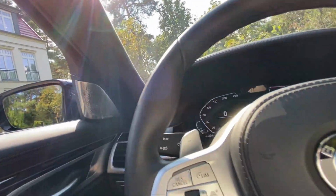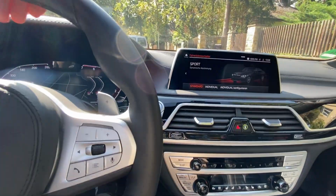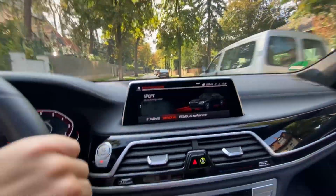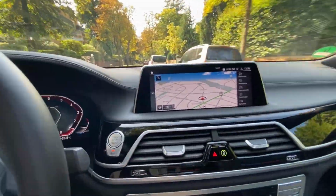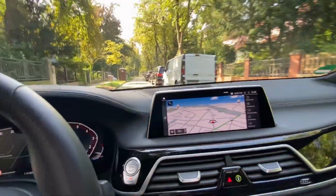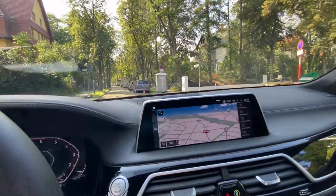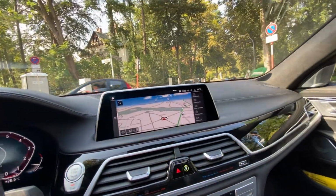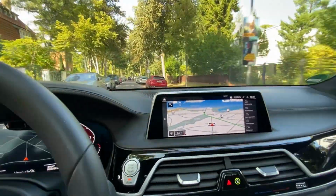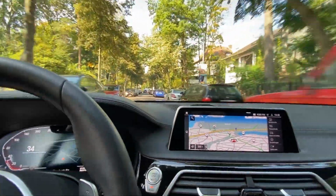Alright, let's take a ride. Sports mode. Let's check it out. It's a really soft driving, because compared to my BMW 5 Series, you really recognize any kind of disabilities of the street, and this is really a soft driving. And really powerful. I mean, that sound is really great.